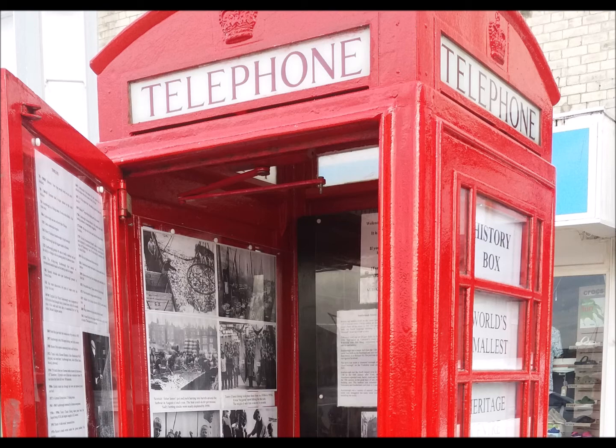This is pretty special, Mark. Me and you sat in a phone box having a history lesson. Well, at least it's warmer in here than it is outside. Yeah, it is indeed. Talk to me about the idea behind this, because this is fantastic. We look on all the windows. As well as the Titanic's, there's archive photos, with explanations underneath. We've got a voice above us giving us a step-by-step guide of the history of Scarborough.